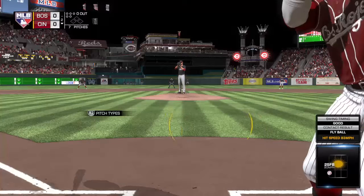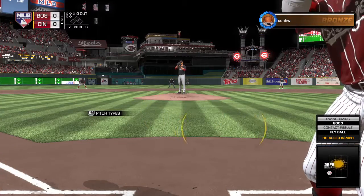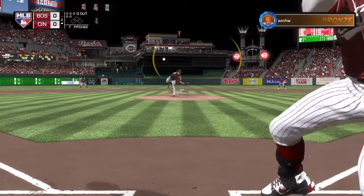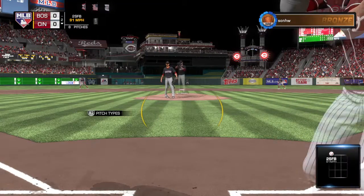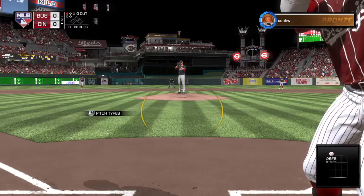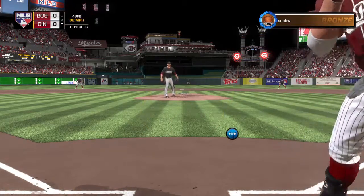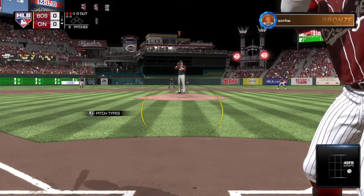Joey Votto is in now. He'll get us going here in the bottom half of the second. First baseman. First pitch of the at-bat, and a fastball just a bit up. The windup and the 1-0 pitch, and there's a pitch that just misses the inside corner.